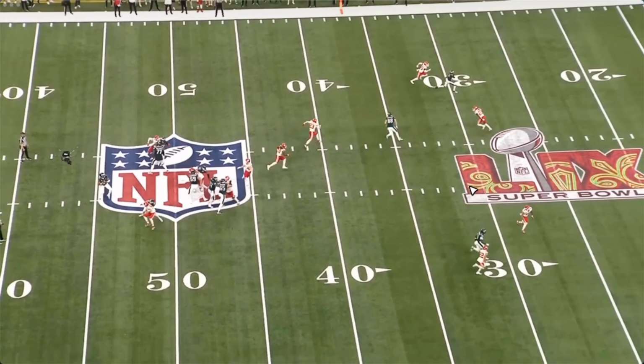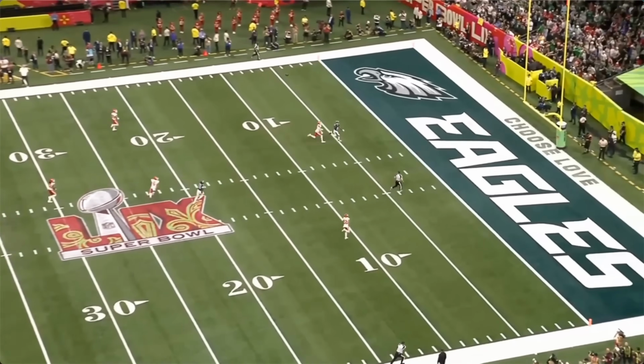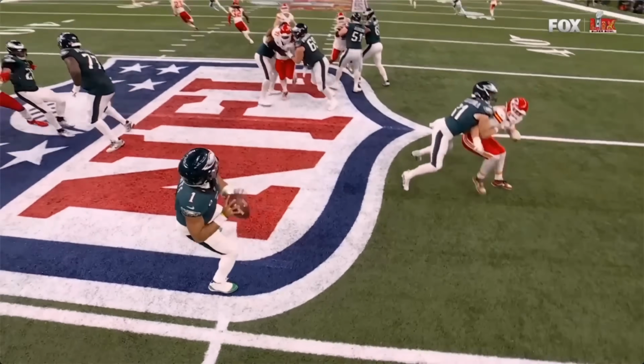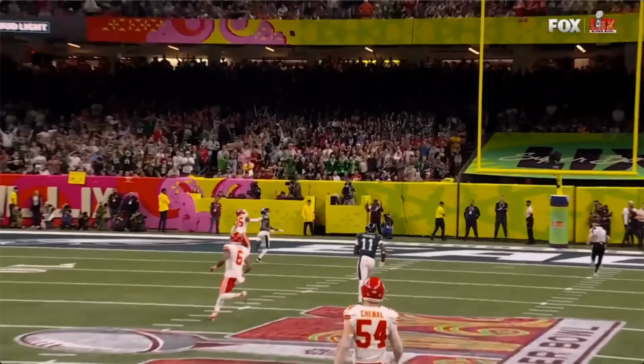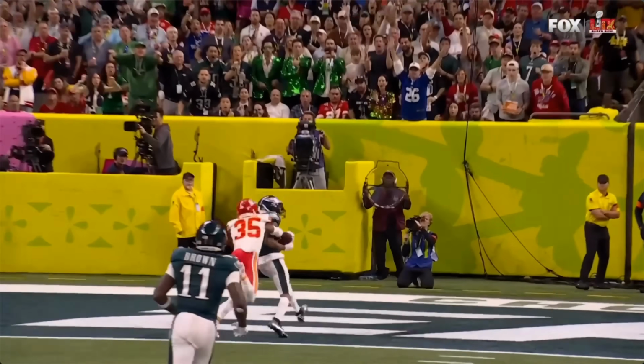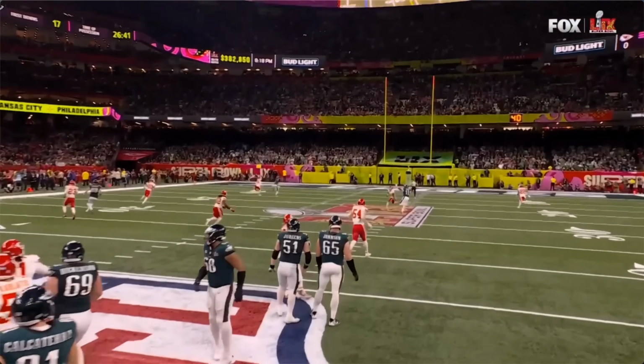There's no help. Jalen Hurts steps back. What does he do? Sits in the pocket and delivers a strike on the money to Smith. Heisman Trophy winner. College football championship winner. Super Bowl winner. Come on, man. This guy has been nothing but a winner.